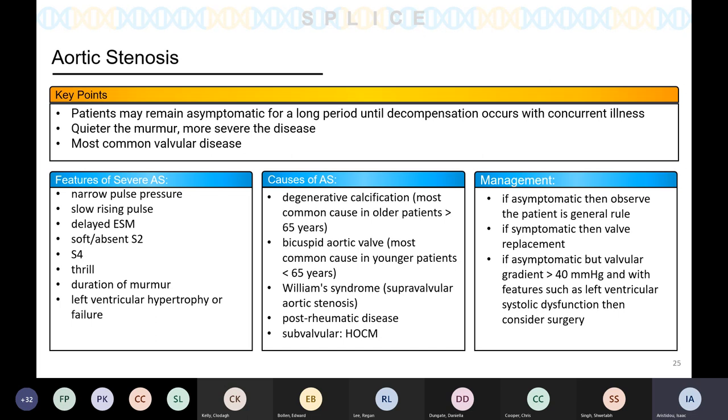I wouldn't get too bogged down on that. I didn't particularly learn it. I think the main thing to know is that if a patient's symptomatic, you need to treat them. So choices of intervention are the TAVI or a surgical aortic valve replacement. I wouldn't know too much about how they're done, but just know that a TAVI is favored in patients with severe comorbidities, who have had previous heart surgery, or are frail, and they tend to be older than 75 years of age. And then the surgical one is favored in lower risk patients.